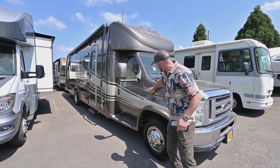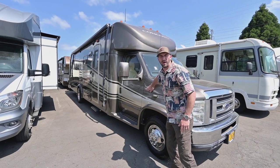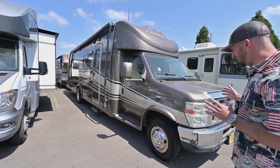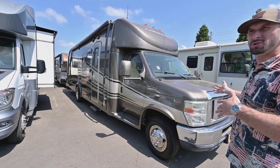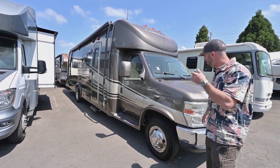A lot of people don't realize what the 450 does for you. Obviously, you can put a little bit more weight on it than a 350 chassis. What's unknown by a lot of people is you actually have a wider front axle, so you can turn a little bit tighter on the bigger chassis. Just a fun fact, most people don't know that.